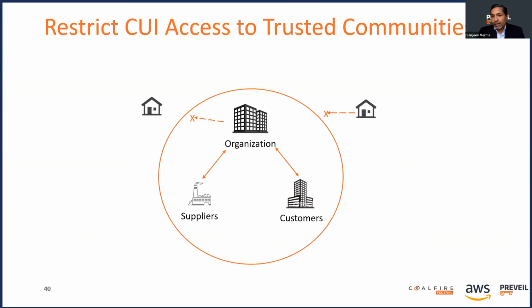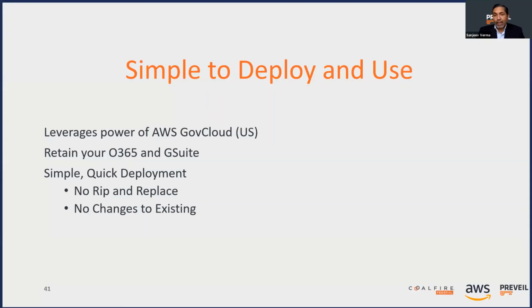And then finally, the system also gives you the ability to restrict your CUI access to your trusted community, which is folks within your organization that are authorized to have access to the information, and perhaps your suppliers if you're communicating with the supply chain. And again, it's a simple system because it doesn't require any rip and replace. It leverages the power of AWS GovCloud. You keep your Office 365 and G Suite. And since we require no changes to your existing system, you can deploy the system in an hour.